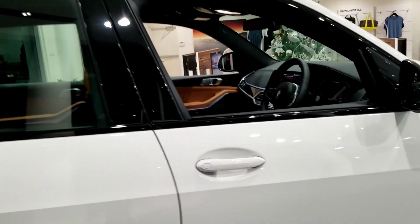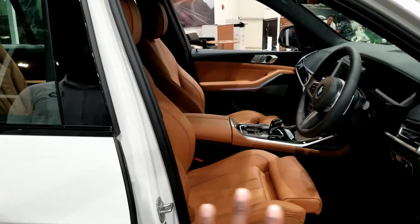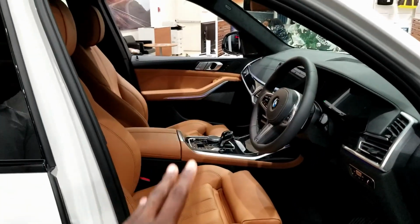All right, so we're gonna finish off. I have 2 more areas to touch. Have the front here, the driver area and front passenger, and then we're gonna take a look at the power plant inside the X7.